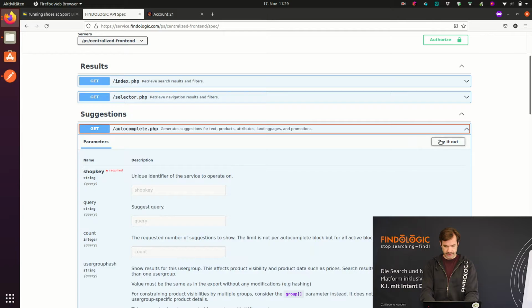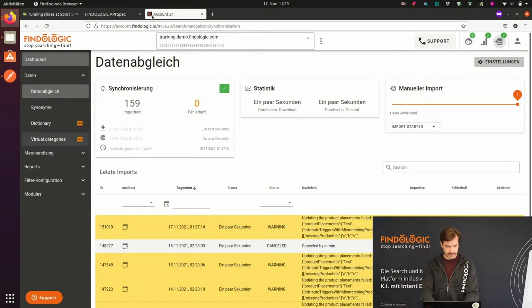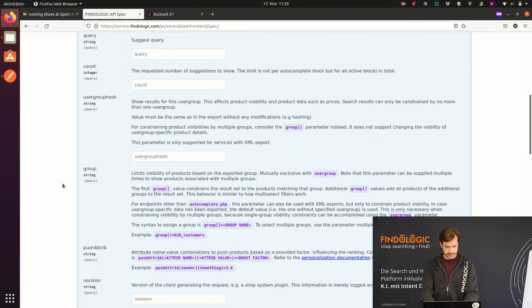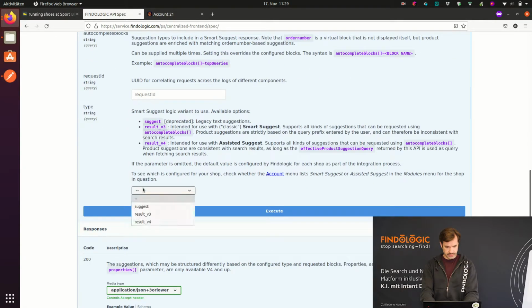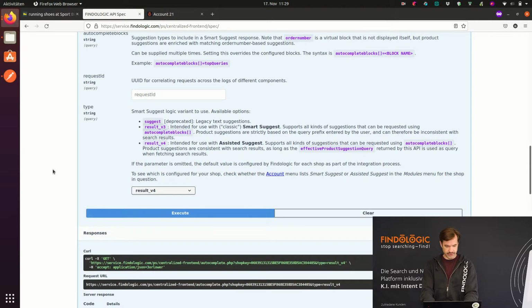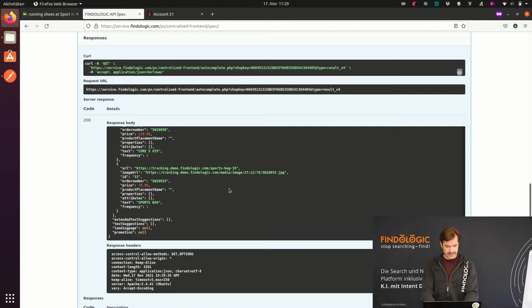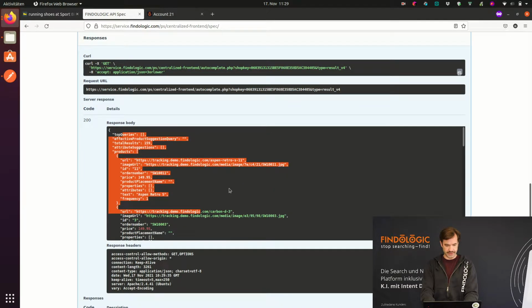So I'll just go here for the try it out feature, and I will be putting in a shop key here, so an API key. Here we go, and if I scroll down a bit, I need to configure the result type to result_v4. This is the Assisted Suggest result type. And if I click on execute, you can already see here I'll get some recommendations. So there's some products in there, let's scroll down. I haven't configured any other blocks. We will look at this in a moment. But this is enough. Just submit this shop key and there will already be some default recommendations, in this case product recommendations.